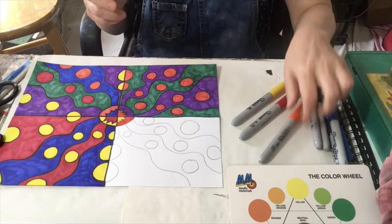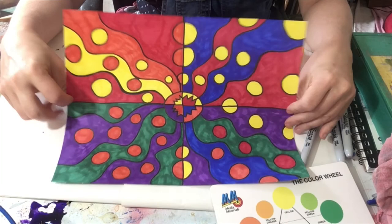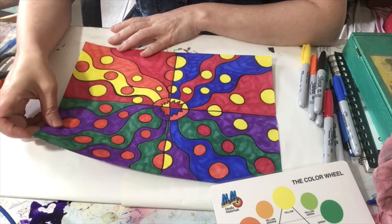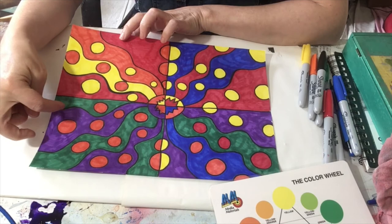So I have finished my color design, and I want you to look at yours now. I want you to look at your different color combinations and choose a color like, say, orange. And I want you to notice how it looks in each section next to the different colors.